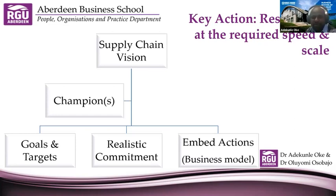Remember, we are not talking about organization vision here. We're talking about supply chain vision, which means there should be a shared common understanding between the players across the supply chain. So your supply chain should have a vision. Also, you need to identify a champion or champions from your organization and across the supply chain.